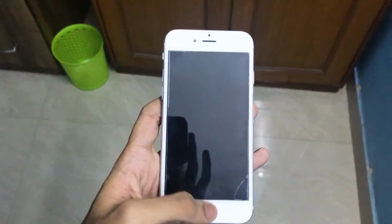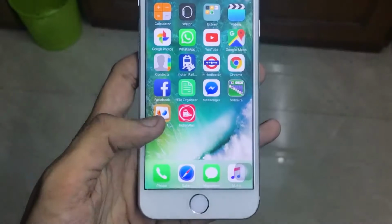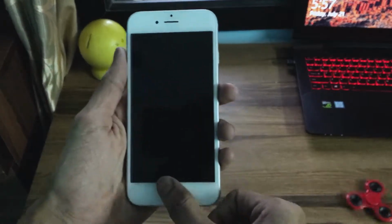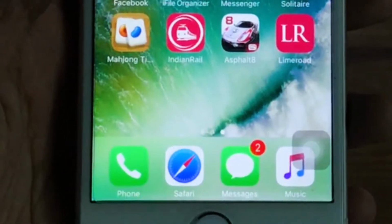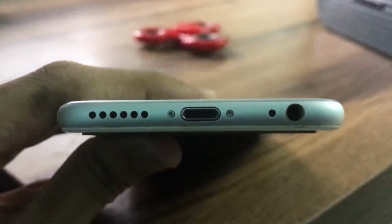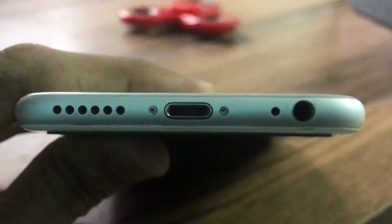The iPhone 6 comes with the physical home button, unlike the iPhone 7, which has the haptic feedback, which feels really great. So you're not going to get that in the iPhone 6, but the physical home button works just fine. You can also use the toucher if you're too afraid of messing up your home button. The iPhone 6 also has the headphone jack, so you can still use your old earphones on this phone.